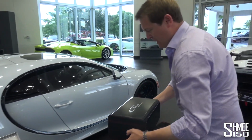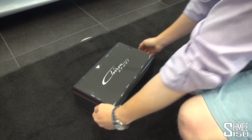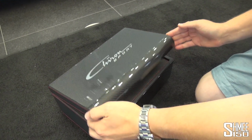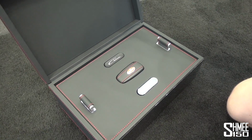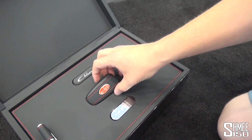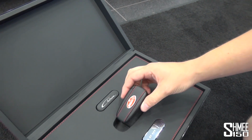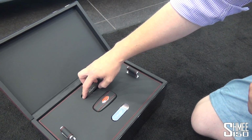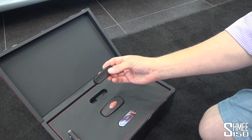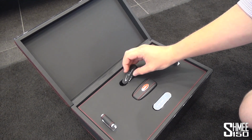In fact, that's not the only thing. I'm just going to put this delicately down on the carpet that we've got here so that I can show you inside. Have a look at that. This is your Bugatti Key, the black with red stitching to match again with the interior of the car. This is actually the speed key, which flicks open. I'll show you more on how that works in a moment.